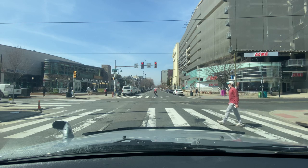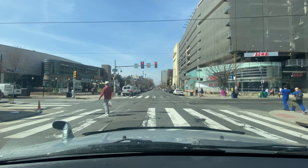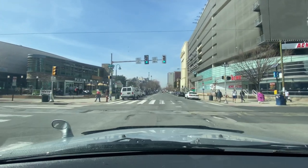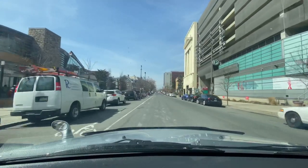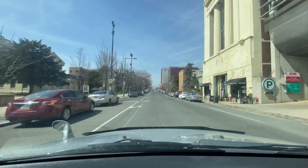So we're facing west. We haven't reached 45th Street yet. We're at 40th and Walnut Street, but I figured I'd at least start here because it's a small neighborhood. We got Panera Bread on my left. We got Acme on my right. We'll just zigzag through the neighborhood as usual.